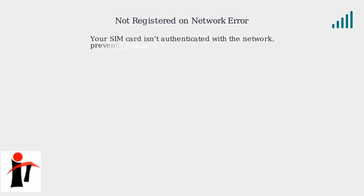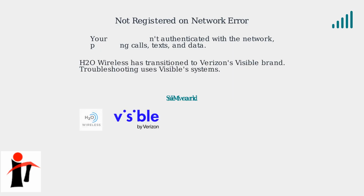Encountering a "not registered on network" error on your H2O Wireless phone means your SIM card isn't properly authenticated with the network. This prevents calls, texts, and data usage. Since H2O Wireless has transitioned to Verizon's Visible brand, troubleshooting involves Visible systems.